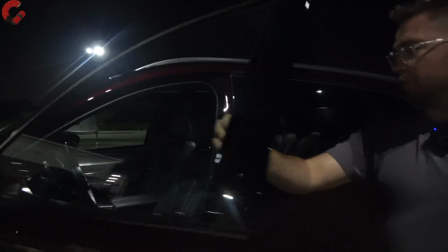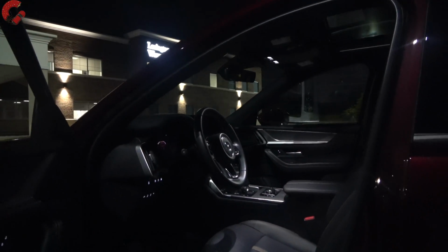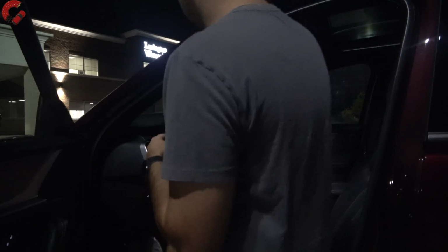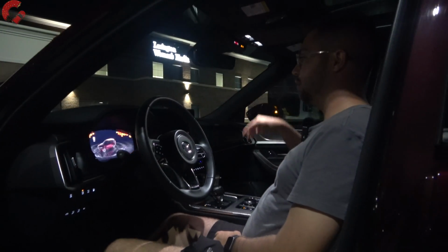But let me just open up the door. There you can see how bright the interior is, but I'm going to turn the vehicle on, and we'll take a look at the outside lighting and see how cool it is.